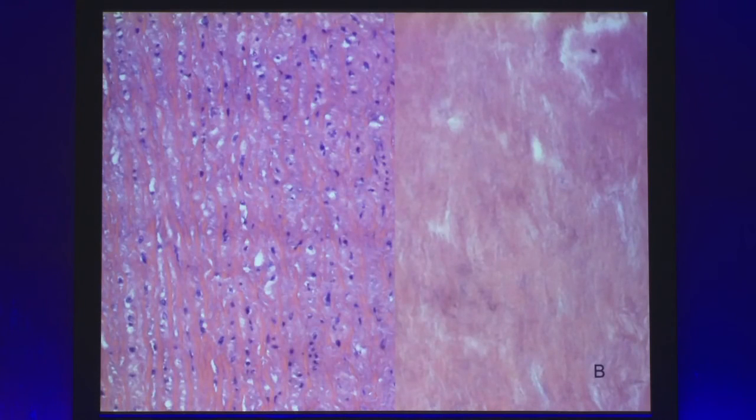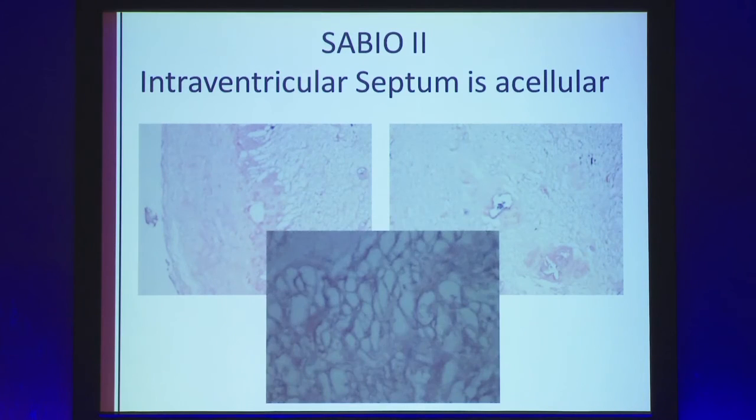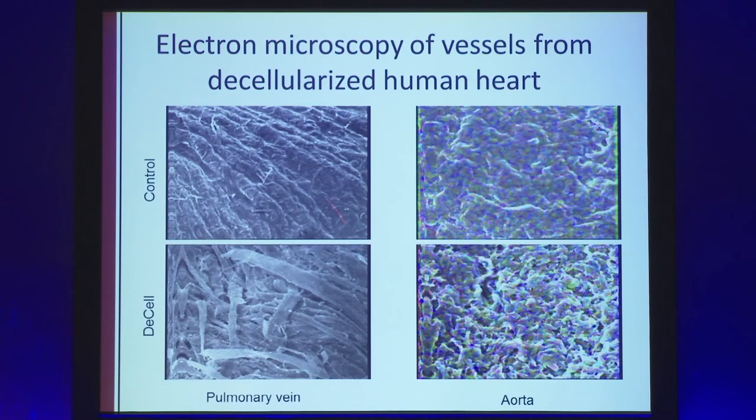This is aorta, normal aorta on the left with cell bodies, our decellularized aorta on the right. Again, the intraventricular septum is completely acellular. There is some detergent left in the vessels that we're working on. And when we look at the ultrastructure, you can see in the control we have cells lining these, pulmonary vein and aorta. In the decell, the cells are completely missing.